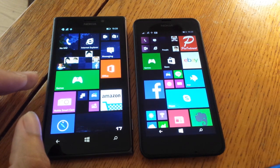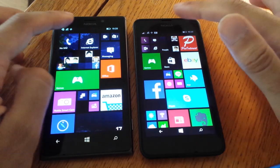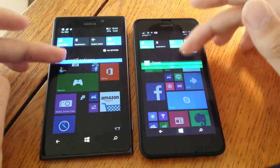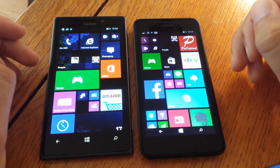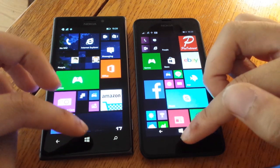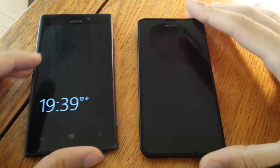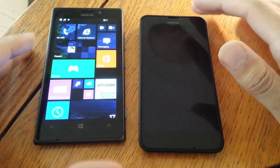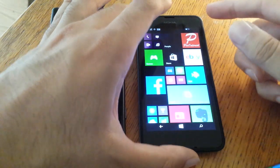But I think in general you'll find that the software is pretty much the same on both fronts. They both have the notification center now, which is quite basic, but desperately needed. They both have the ability to wake the device when it's off, or do they? In fact, it's actually only the 925 that can do that. You can't do that on the 630, unfortunately.